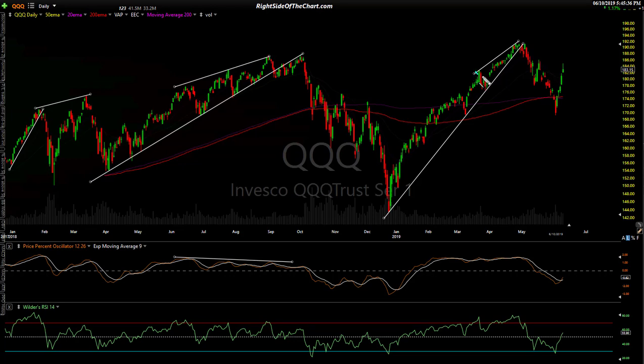I'll give you mine, and it's going to be right or wrong. But these wedge patterns, you take the widest part of the wedge, that's the measured target for the wedge. They far exceeded it. Why? And why do I remain in the camp that this is probably just a counter trend bounce with more to come? Because of weekly charts.